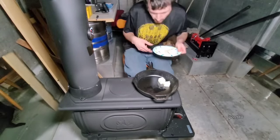Let's go ahead and cut into the thickest part. Oh yeah, that's nice. That's cooked all the way through. I think this is done for me. Yep. All right, everyone, let's bring this over to the table.